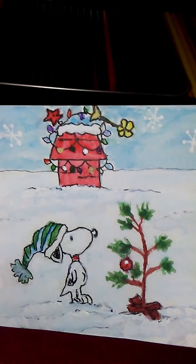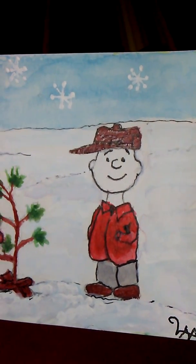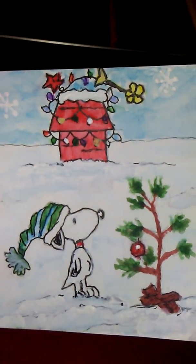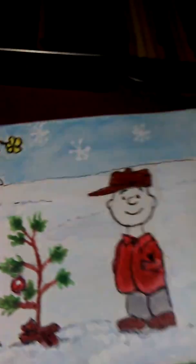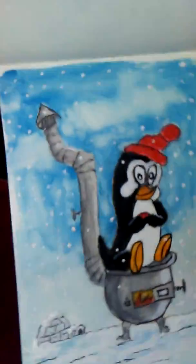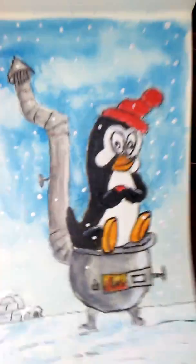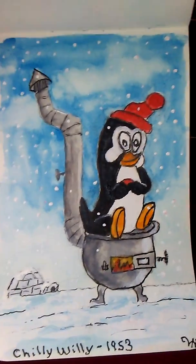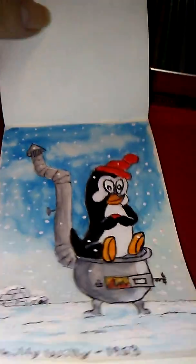And then, who doesn't like Charlie Brown? Love the Christmas tree. Snoopy's doghouse. And then the last one that I have done so far is this one. And this one I did not remember till Chris told me, Chilly Willy. And then I looked it up on YouTube and actually watched some of them. And then I remembered him. This is a watercolor also. This is the last of the ones that I have done in my book so far.